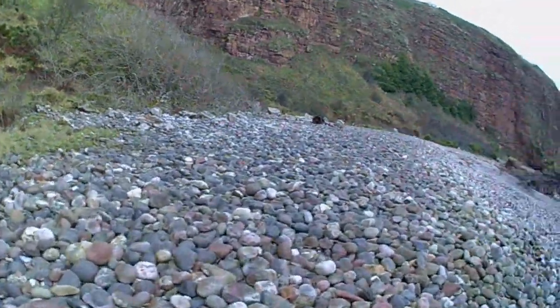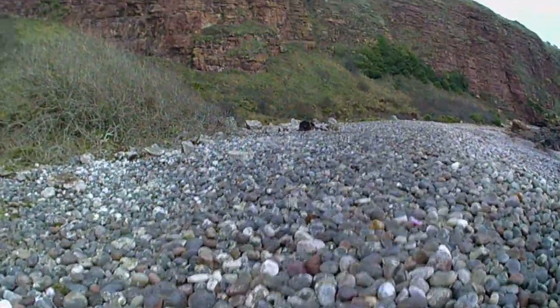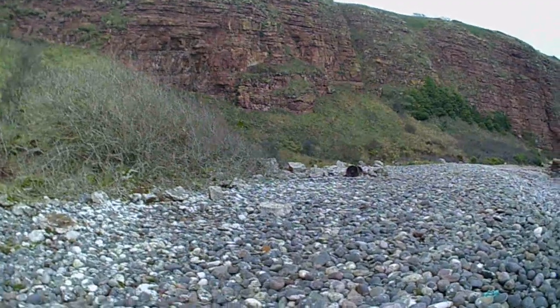We're away to see what this interesting piece of debris here is on the beach. It looks like a piece of cast iron. Maybe a part of an old vintage machine. Doesn't look like many people come around this side of the beach.